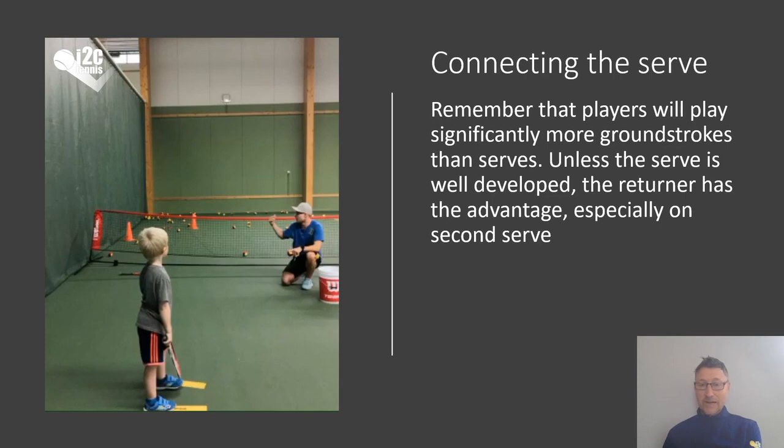I would suggest that that comes from a lot of the practice that they may have had, where the work has been done on the technical aspect of the serve, but perhaps not so much on the tactical value of the serve. So I believe that we have a duty as coaches to make sure that the serve is sufficiently well developed to make sure that when it's your turn to serve, they're not serving at a disadvantage.